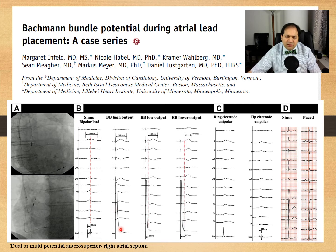Now, when you pace with high output, you recruit both of the potentials. Both potentials get captured. So basically, you're capturing most likely the crista area or close to the crista area, as well as the Bachmann bundle. And as you notice in the EKG, your P wave shortens and gets fused to your pacing spike. Now, when your output gets lower and lower, you start to see the second potential. So it seems you're not capturing the Bachmann bundle as before, and you get this isoelectric segment that shows up. But another interesting thing is that even with lower output, your P wave gets shorter and narrower, and you see the potential.